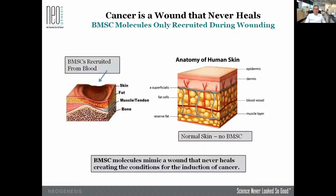So think about the skin, the normal anatomy on the right versus the damaged skin on the left. What is the difference between the two? The big difference is that the wounded skin has recruited bone marrow stem cells. And those bone marrow stem cells are in the skin releasing those cytokines. That's the big difference in a wound. And so if you have a chronic wound, you have a lot of bone marrow stem cell cytokines present in the skin. And that's the equivalent, what Dr. Dvorak is saying, of a wound that never heals, the equivalent of a tumor.